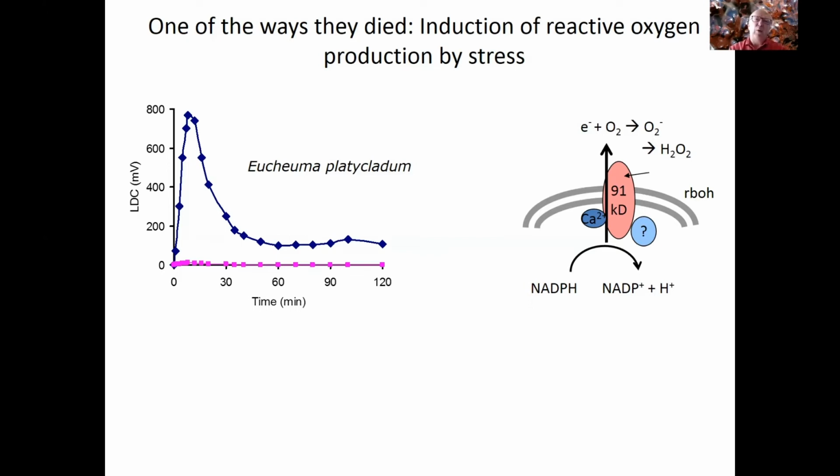Looking back, I think one of the major reasons that I didn't manage to grow eucheuma in Sweden was that I didn't add any antibiotics. People that have successfully grown eucheuma in the laboratory have typically used antibiotics. So I think that's the major reason they did die.